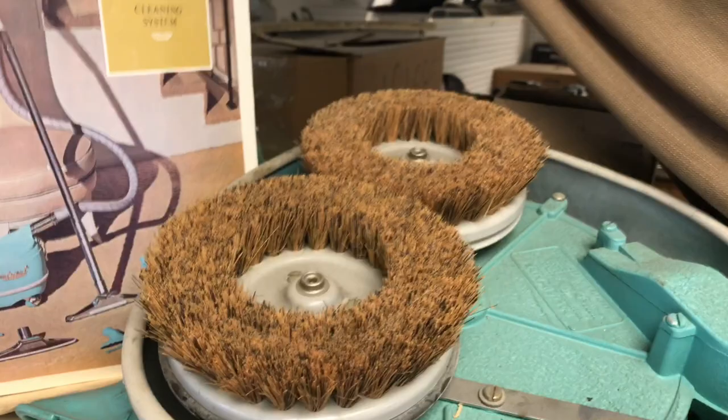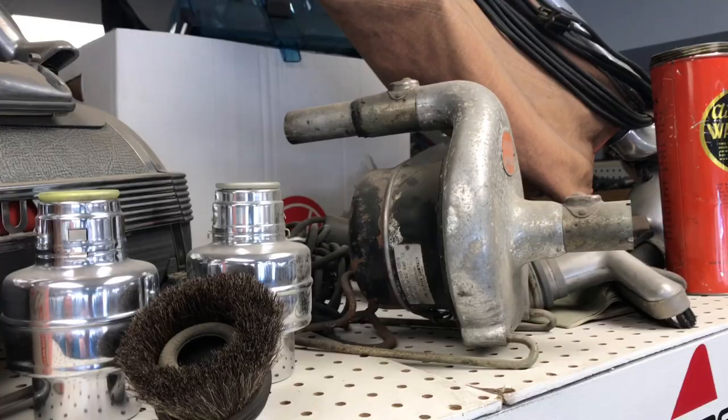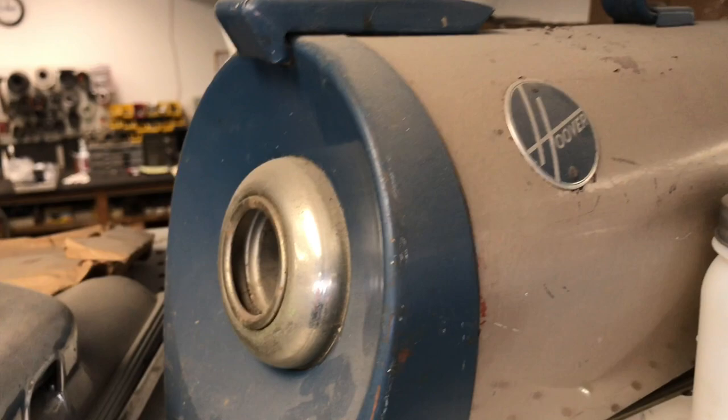The floor scrubber. Another old Hoover. Electrolux. Some old products as well. Let's have a look at these. That's a Hoover there as well. There's some more handheld ones. Look at that, that is so cool. Don't know if we ever had that in the UK. Okay, so there's some up the top there. Now let's go over here.